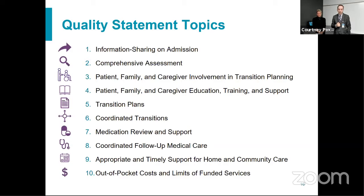The ninth statement is around appropriate and timely support for home and community care. What we've said here in the standard is that people transitioning from hospital to home need to be assessed for the type, the amount or quantum, and appropriate timing of home and community care supports that they and/or their caregivers need. When these services are needed, they're arranged before people leave hospital and must be in place, again if needed, upon returning to home. That might be a slightly different approach to how we currently view home care in transitions from hospital to home in the current state.